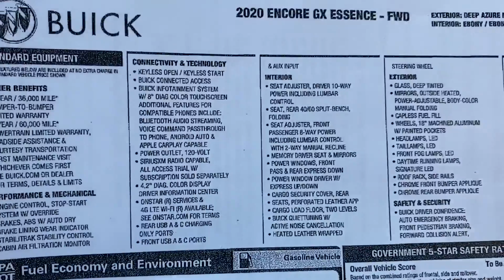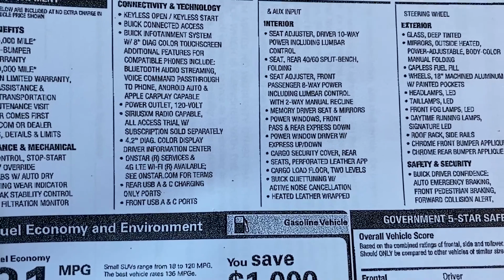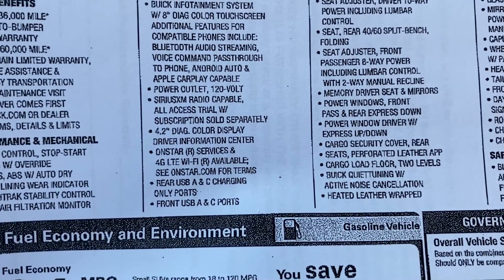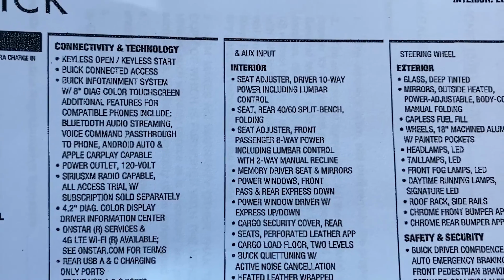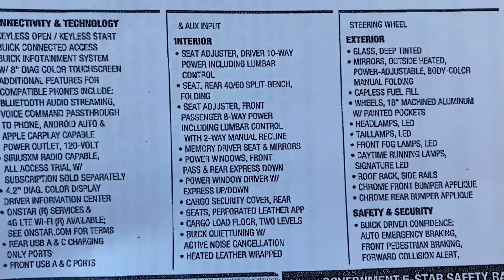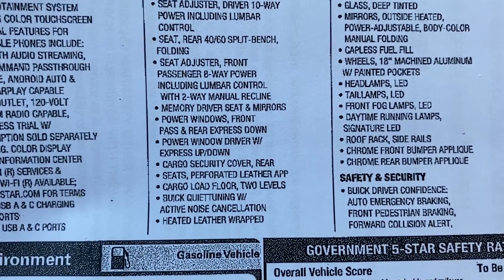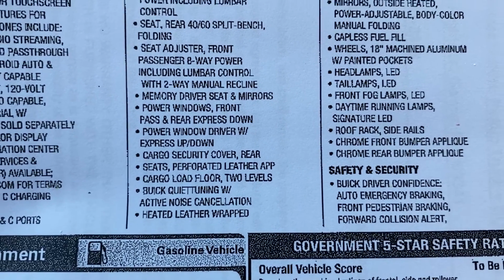Let's see. We have a 120 volt power outlet, Sirius XM, 4.2 digital color display. This is the DIC, the Driver Information Center, right there. And the OnStar, rear AC and charging ports only. And interior seat adjusters. The rear seat's 60/40 split, and the front is an 8-way power, including lumbar, and memory, power driver seat, and mirrors. Power windows, front passenger going the other side.